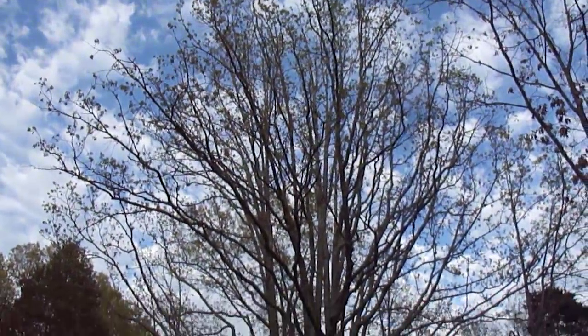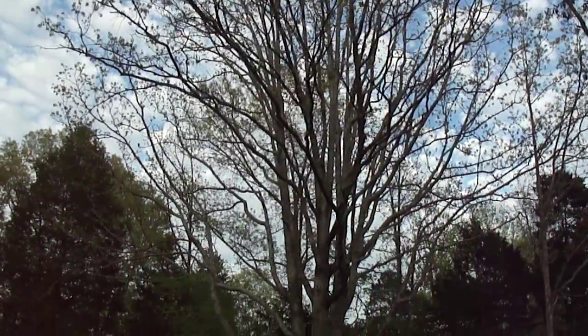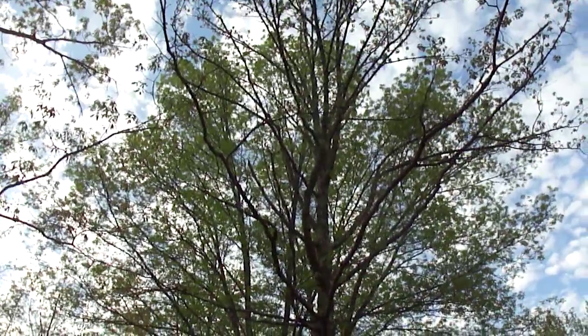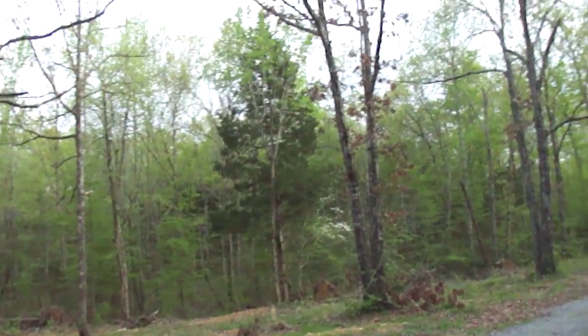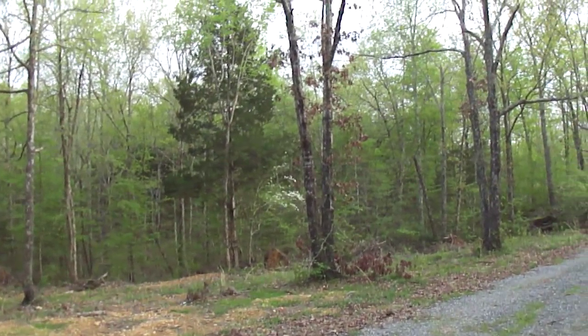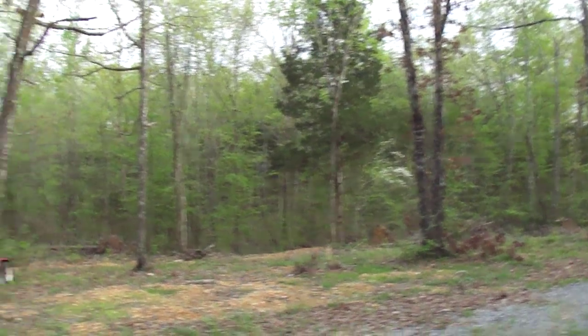But this huge pin oak tree, it looks like it's doing okay. The oak trees' leaves come a little later than some of these other trees, like that hickory tree up there, where you can see the leaves are a lot more formed. There's really no danger of them falling on the cabin, so I'll just leave them be for a while. It's a lot, and I don't know if I'll have time to cut them up. So I'm gonna get another load of gravel for the driveway.